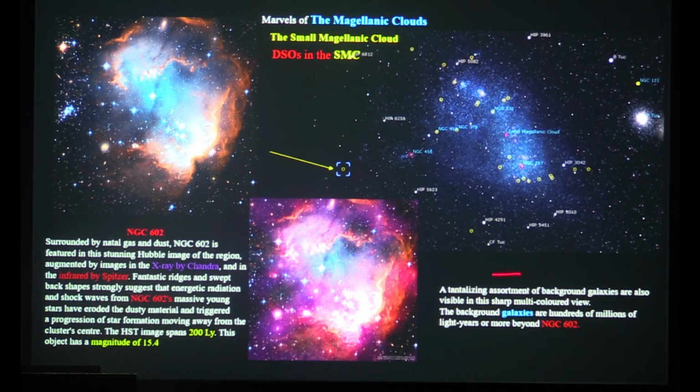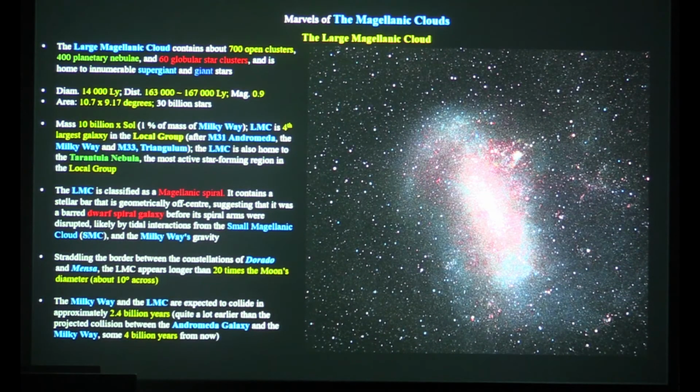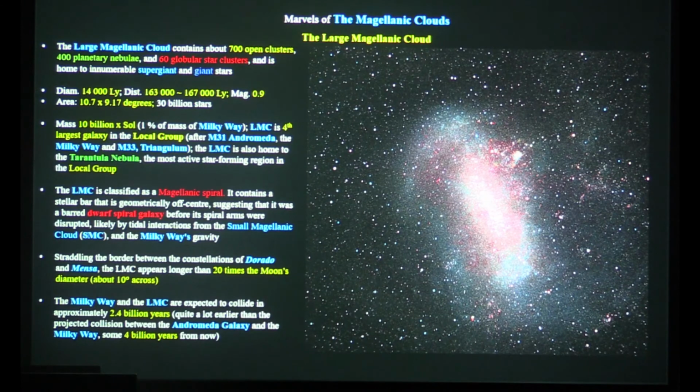Isn't it spectacular? If you look closely, what do you see? Galaxies in the background. But those galaxies are hundreds of millions of light years away, and well and truly in the background. So nothing to do with this particular cluster, which is only about 160,000 light years away. If you ever go looking for that, that's where it is in relation to the Magellanic Cloud, nearby. Still considered part of it, but on the edges, on the fringes.